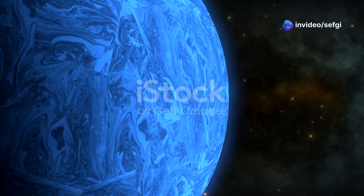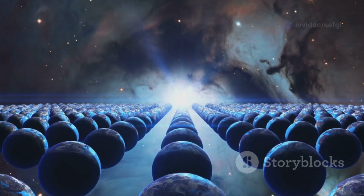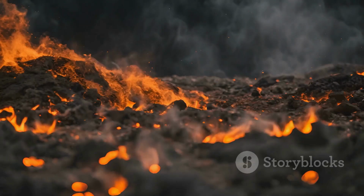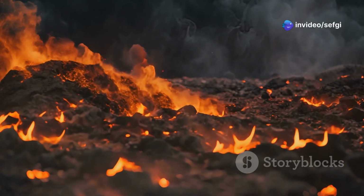Section 7. Atmospheres and oceans. The emergence of habitable worlds. As protoplanets cool and solidify, their surfaces and atmospheres continue to evolve. Volcanic activity releases gases from the interior, forming primordial atmospheres.